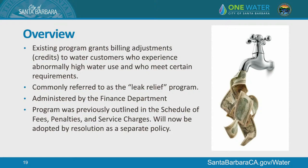So this leak relief program, as Ms. Corey said, is administered by the finance department. It was previously outlined in our schedule of fees, penalties, and service charges, which is commonly called the fee resolution. But we've been given direction from the city attorney's office to have it adopted as a separate policy. So that's why the admin guidelines have little yellow X's. That's something to come in May or June, where we'll take it to council as a separate policy and pull it out of the fee resolution.